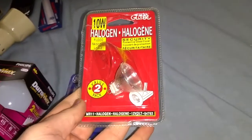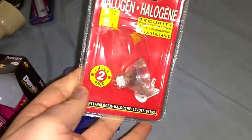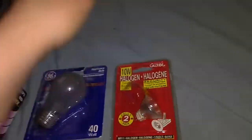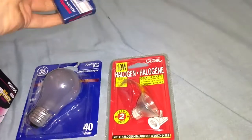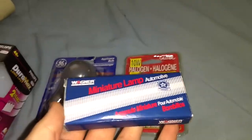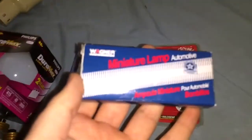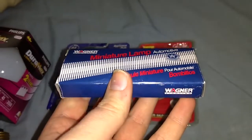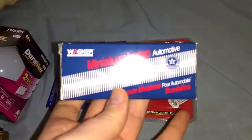Next was this 12 volt 10 watt bi-pin halogen bulb. I have no use for this. I'll probably throw it up on eBay. And then this was kind of interesting. This box came in a bag with a few of the other light bulbs. It says Wagner Lighting Miniature Lamp Automotive. And I had no idea what could be in this box.